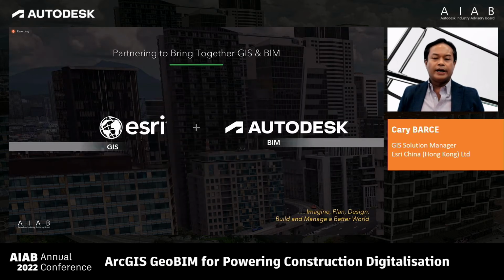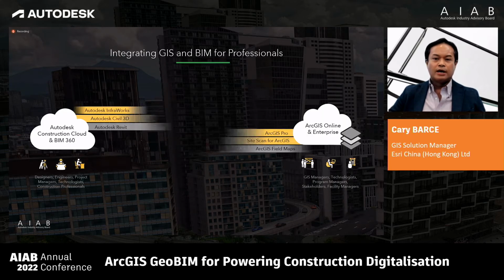So basically, Esri and Autodesk have been working together for some years, and it's a very close collaboration. It's not only a business relationship, but our product teams have been working together, trying to build connections and integrations between our two sets of products. So in Autodesk, you'll be working on your BIM, on your construction and civil files for such projects, and once you finish this BIM information on the construction works, you'll upload it to the construction cloud, BIM 360. On our side, our GIS users will be using ArcGIS Pro to work on the GIS information configuration. Then we'll be uploading to the cloud environment through our product, ArcGIS Online or Enterprise.